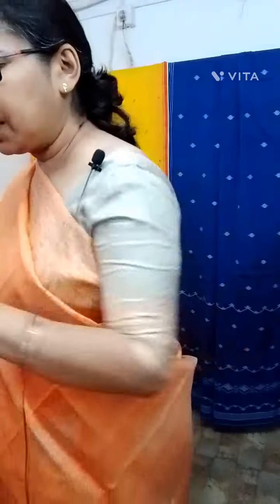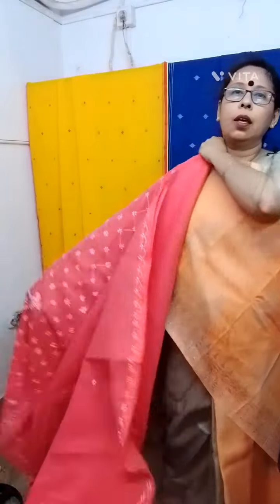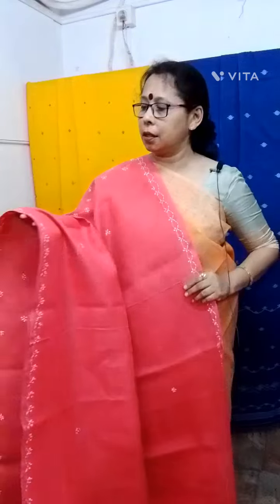Last but not the least of this section, that means the chikankari section, I will show you only one saree. This is kept with me, a very sweet color, a bit strawberry type color.